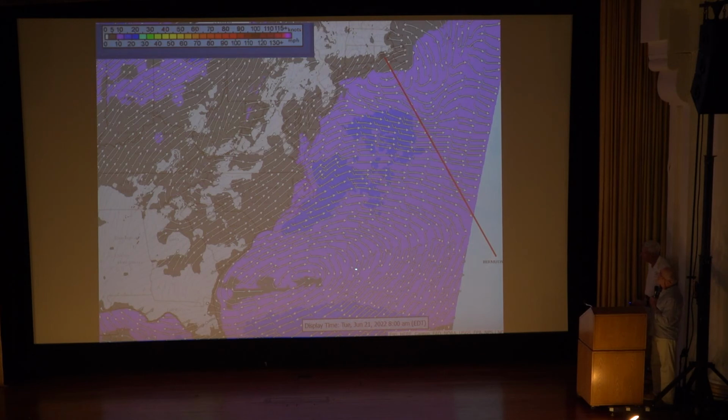Next slide. Again, here's the high that's come off the coast, and I was a little surprised when I saw this. This is basically in the 5 to 10 knot range all the way here. There's a ridge axis in here that's developed. That's that weakening of the pressure gradient that I showed you at 96 hours.